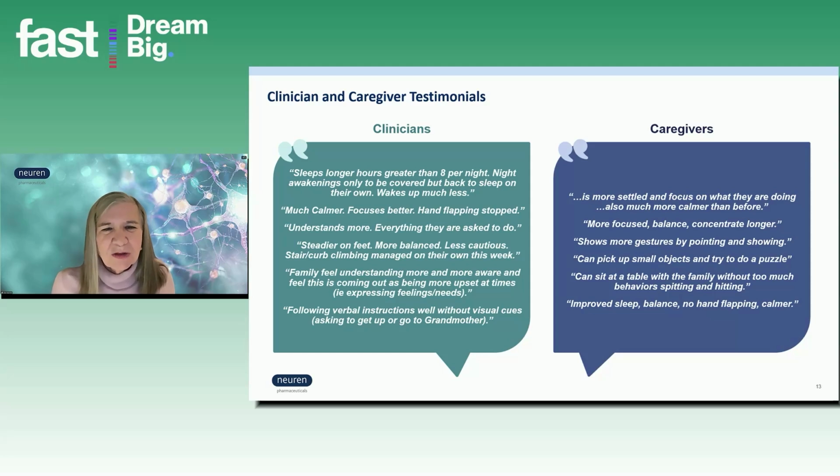And then from the caregiver's perspective, much more settled, focused on what they're doing, calmer, better focus, balance, and concentration, improvement in gestures by pointing and showing, picking up small objects, trying to work puzzles, sitting at a table with the family without too much behavior issue, and improved sleep, balance, and again, improved hand flapping and calmer.